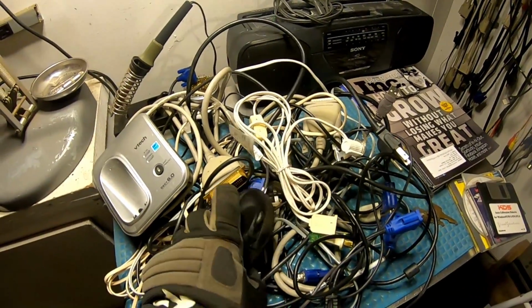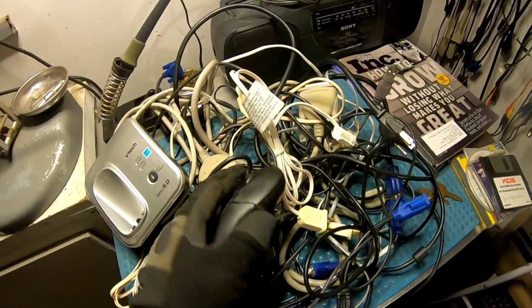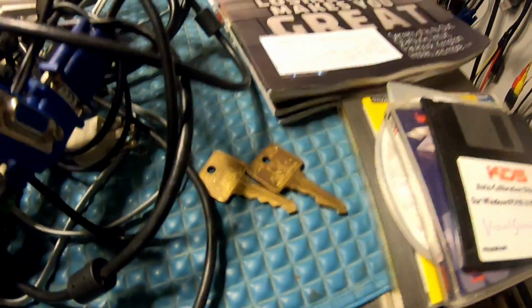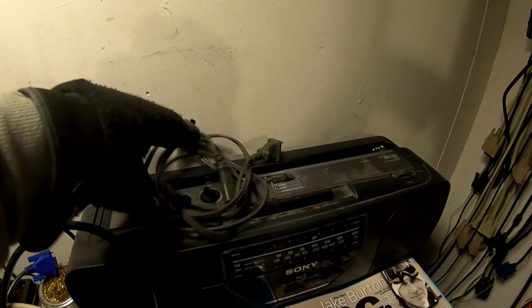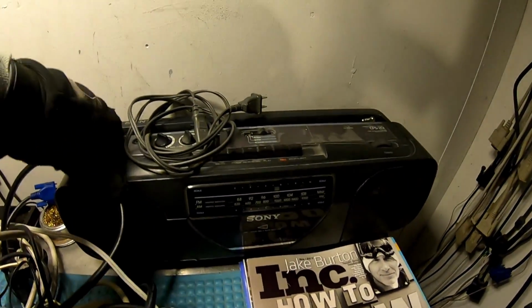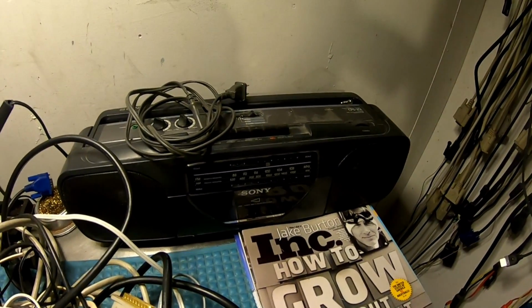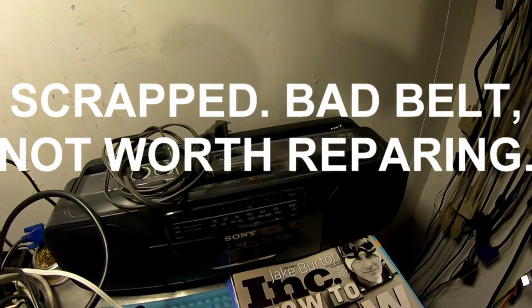The old Dell mouse here, that's really well worn. I don't know if you can see that, but that's going to get scrapped out. A couple of brass keys that'll go with my brass stuff. That Sony boombox, and I did find the power cable to go with that, so that's cool. I haven't powered it up yet. There's something rattling around inside it, so I'm going to open it up and clean it up and check it out before I fire it up. But yeah, hopefully I'll get something out of that.